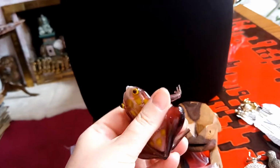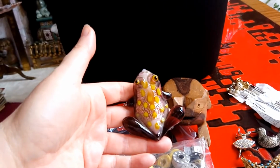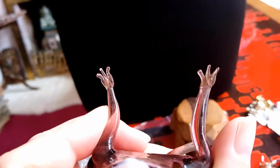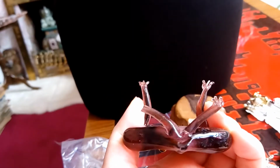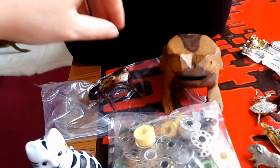Bought this incredible glass frog and I just got so excited by his yellow spots and his googly eyes, and then he had all his little front toes. I didn't bloody look at the back. Got a leg off. Oh, honestly, useless.